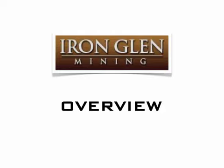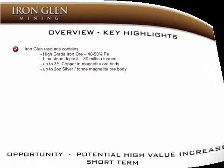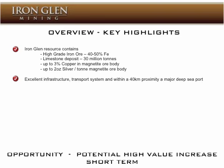Welcome to Glen. The purpose of this overview is to examine the primary asset held by Glen Holdings Limited and the potential that it holds in terms of mineral exploration and extraction. In terms of key highlights, Glen resource contains high-grade iron ore, good copper and silver readings, and a limestone deposit of some 30 million tonnes.